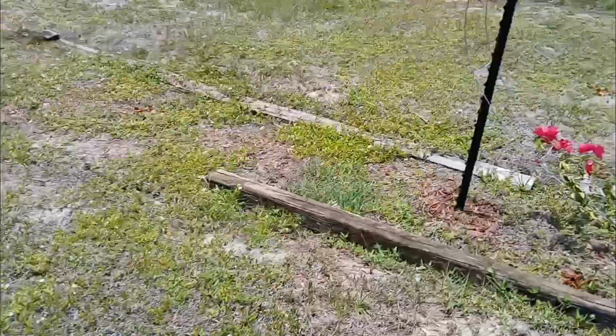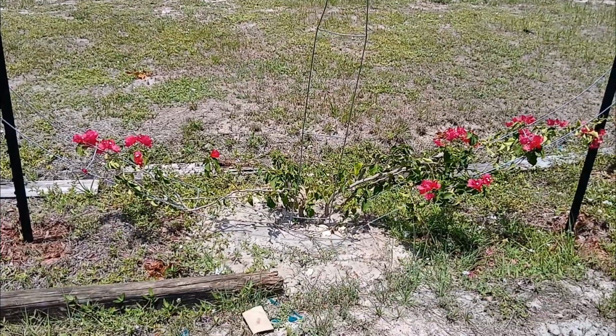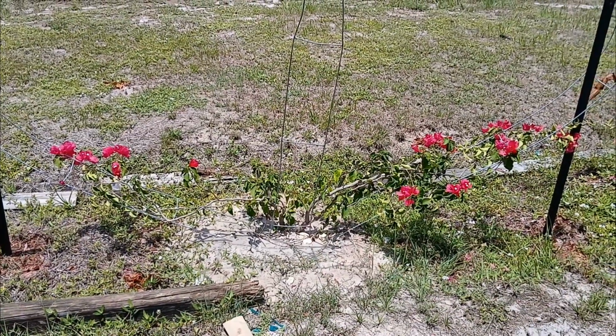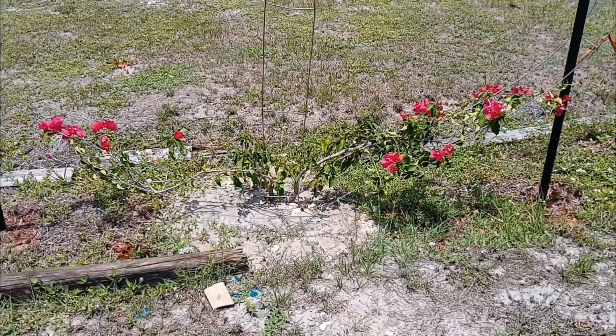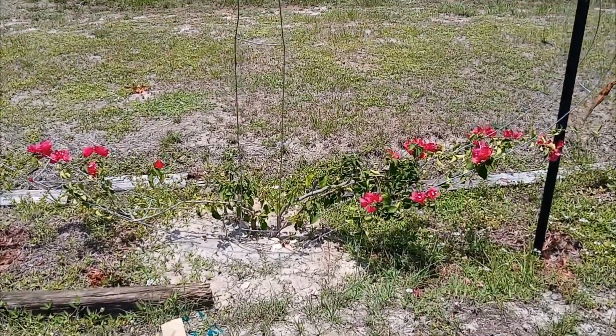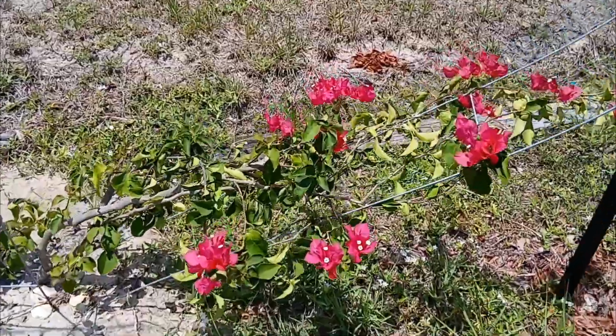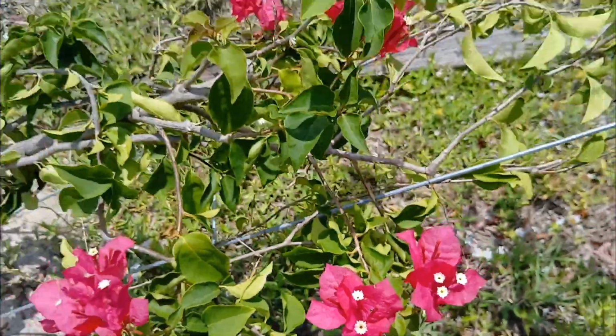So that's good. I like that it's a nice pollinator plant. Down here at the back of our border, our bougainvillea is blooming now. When we planted it, it looked a little bit sad and I wasn't sure how it was going to do. But it now has flowers on both sides and it looks gorgeous. There's my beautiful bougainvillea flowers.